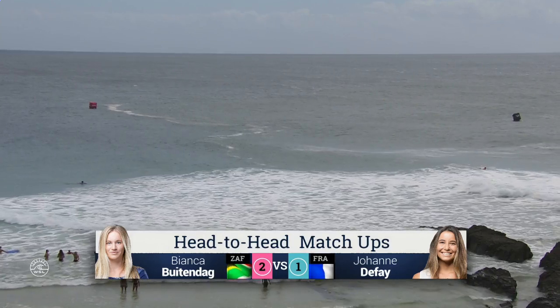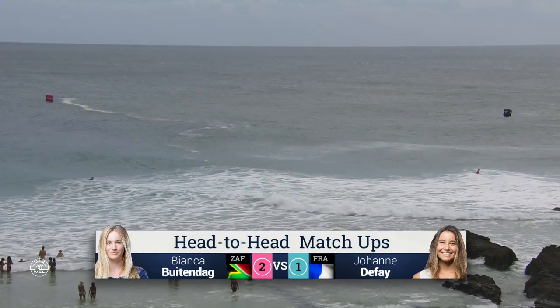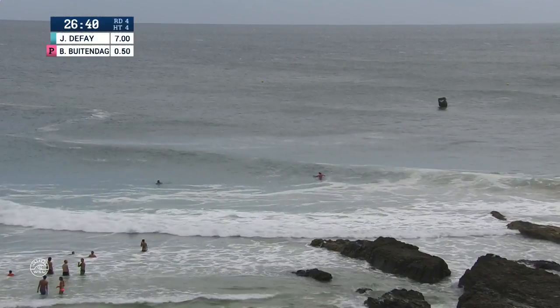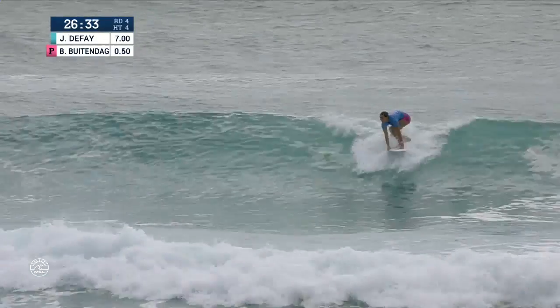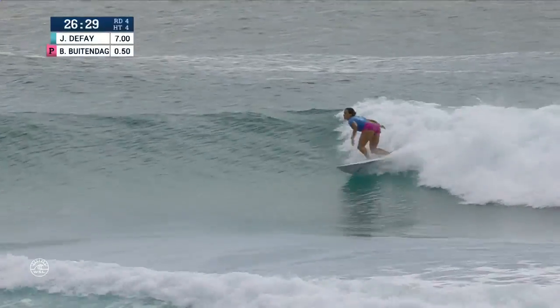Johanne Defay just very comfortable in the top 10. In fact, both these surfers, since they joined the elite ranks, have been in the top 10. The head-to-head history between these competitors favouring Bianca. Obviously, there are some very talented natural footers who grew up surfing point breaks in the mix. But as far as the goofy footers go, Bianca grew up on a right-hand point break and she looks so comfortable here at Snapper Rocks.